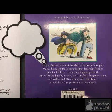Now I'm going to think, what's going to happen in the story? Pause here to try this at home. Iris and Walter are going to be in a play. They work together to make costumes and learn their lines. In the picture, it looks like they're having fun and rehearsing for the play.